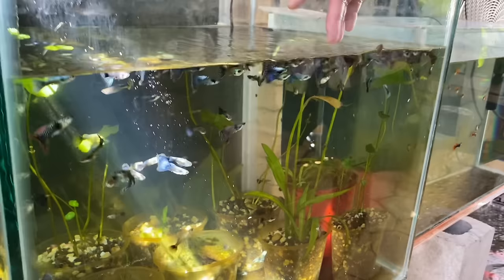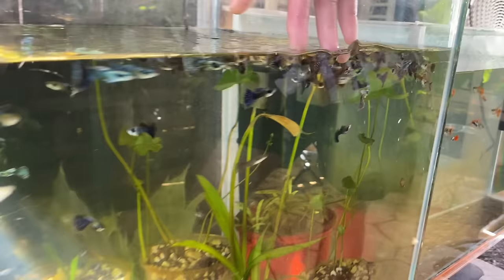So this is just my mixed guppy tank. Yeah, these are awesome. Is it just culls? Yeah, and then I put them all together there. I don't want to shuck them. Yeah, and just chuck it in here.